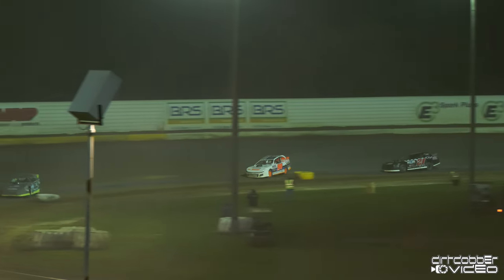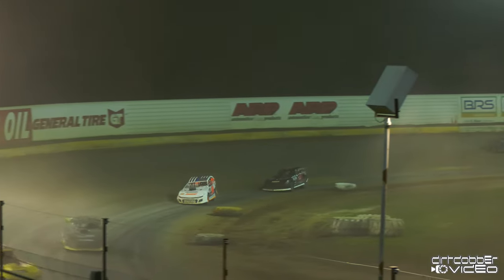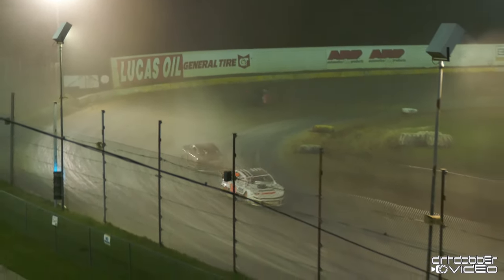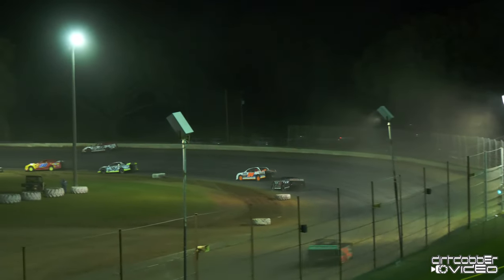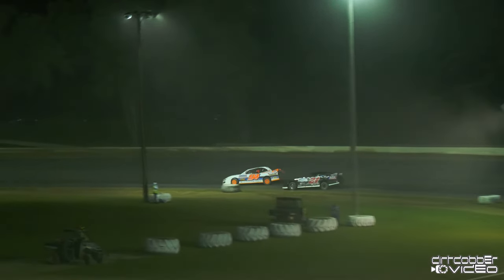And Chad Thrash, I tell you what, on the high side, he's good. He gets down on the bottom there. His car doesn't really like it. He's looking for something different. You see sparks coming off the wall.